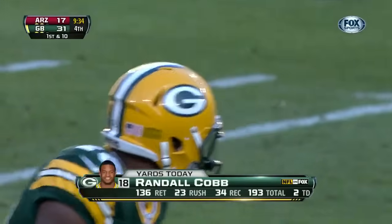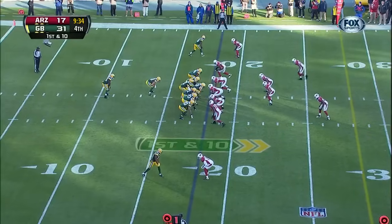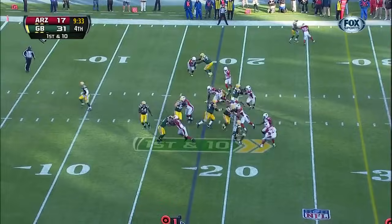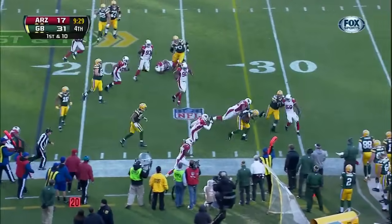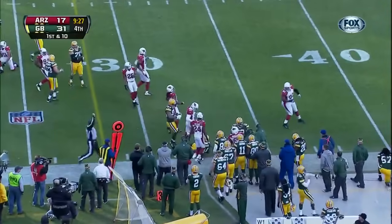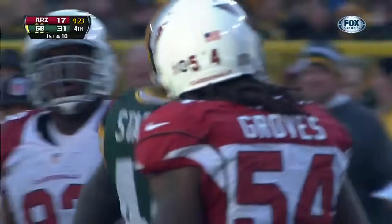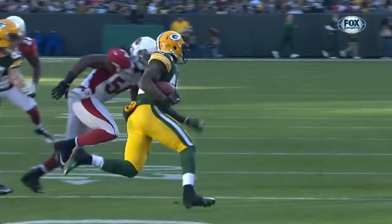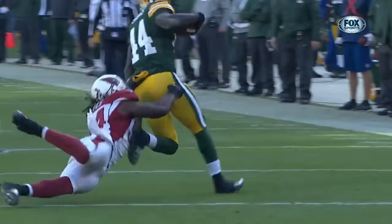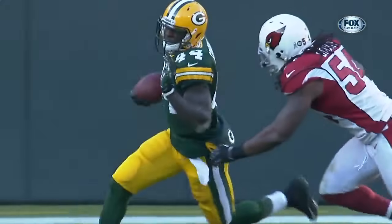Randall Cobb is almost up to 200 total yards on the day. Two more touchdown catches as Starks tries the right side. And Starks is really getting into the groove. He could take over that top spot. In fact, I would expect him to, even though they like Alex Green. This guy, as we mentioned earlier, was such a big part of their Super Bowl run back in 2010. And if he could just stay healthy, who knows what he could do.